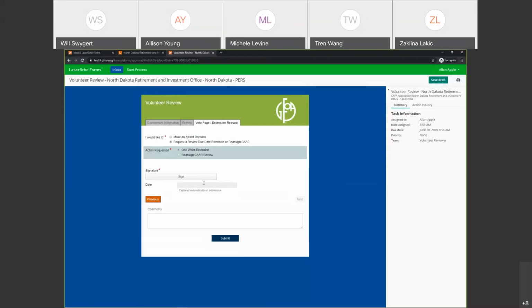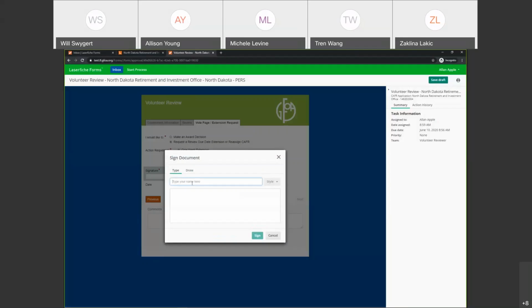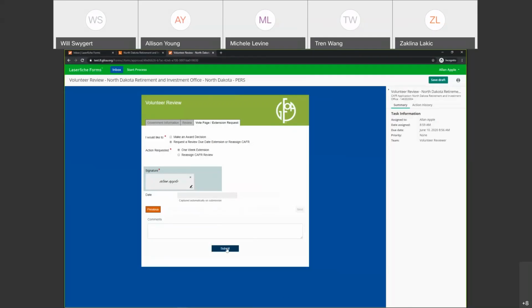If you click reassign and then submit the volunteer review form, the task will go away and it'll be reassigned to another volunteer. So that's one way you can get rid of the task if you don't think you're going to be able to submit it. But let's say I wanted to apply for a 1-week extension on this volunteer review task. I would click 1-week extension, and I do have to sign the form before submitting. And I'm going to click submit.